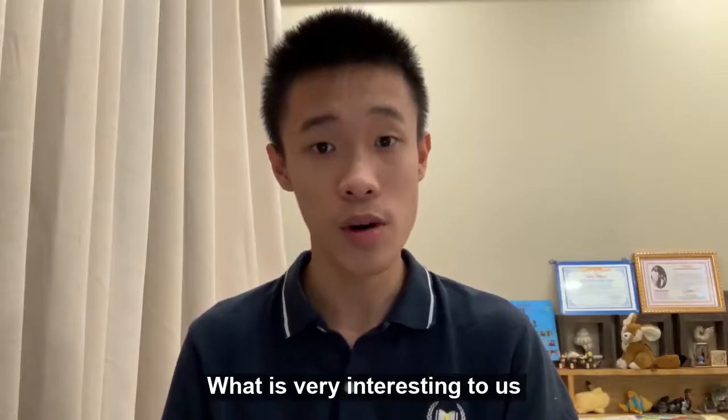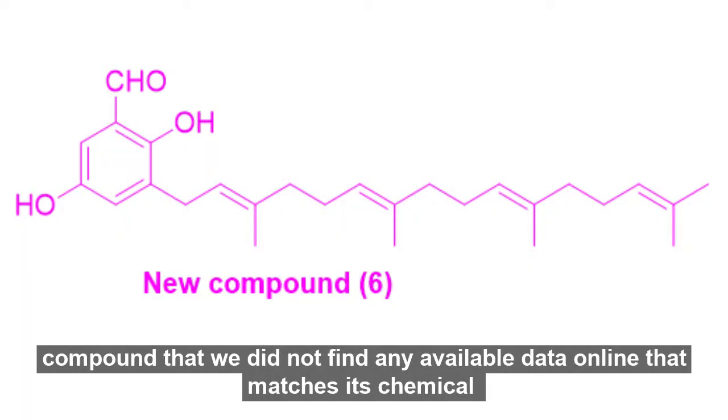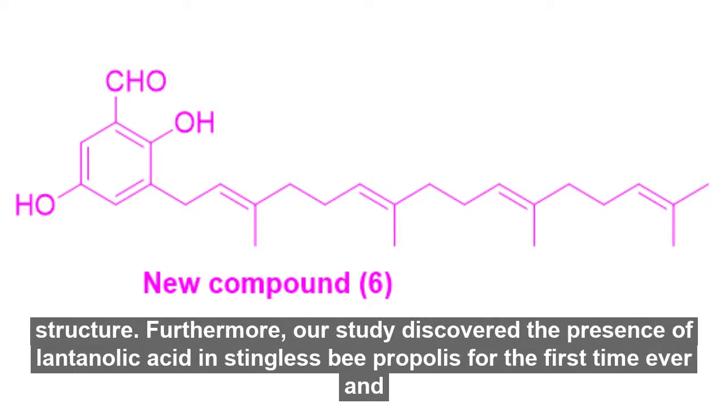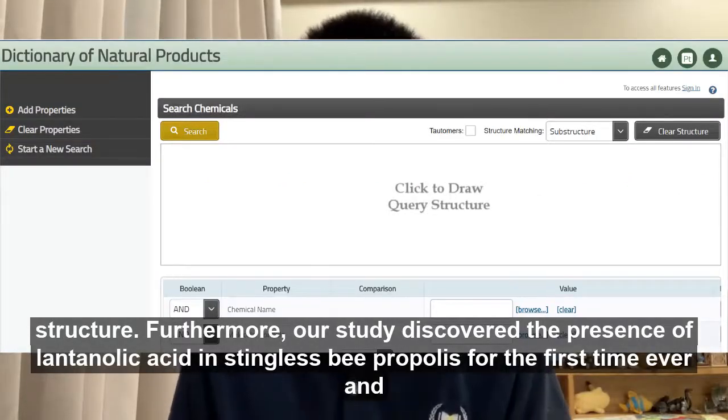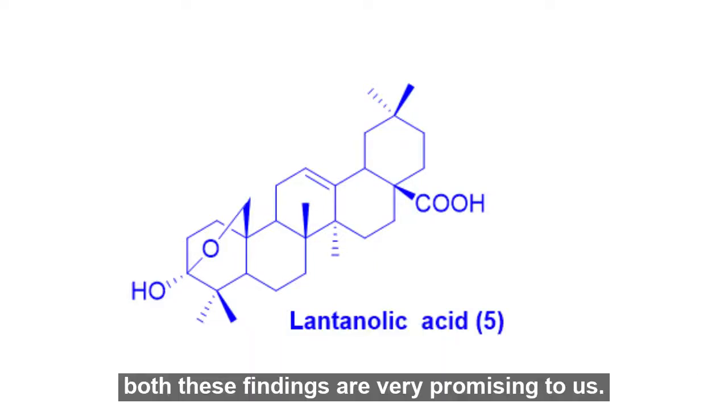What's very interesting to us is that compound number 6 here, shown in pink, is potentially a new chemical compound, as we did not find any available data online that matches its chemical structure. Furthermore, our study discovered the presence of lanthanolic acid in stingless bee propolis for the first time ever, and both these findings combined are very promising to us.